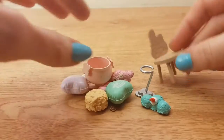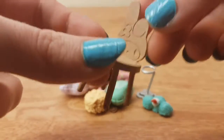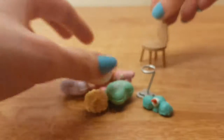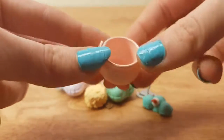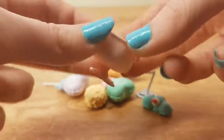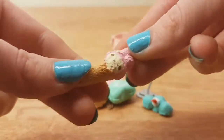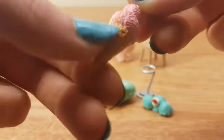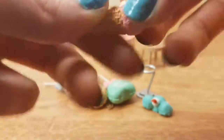So out of the first box we have a little chair. It's a super cute little bunny chair, My Melody chair. Little stool. You also have a little pot. It's so cute. Please excuse my nails. One is longer than the other because I broke the right hand one. I was very upset. Little bunny ice cream. It's so cool. It's like so textured.